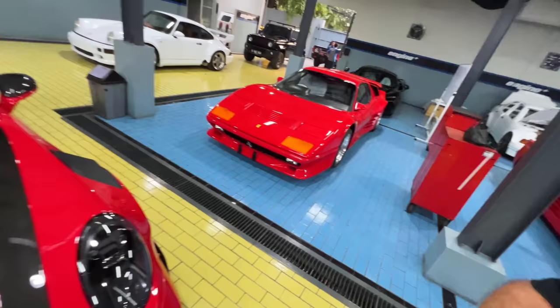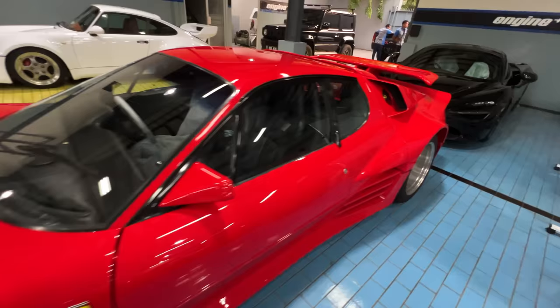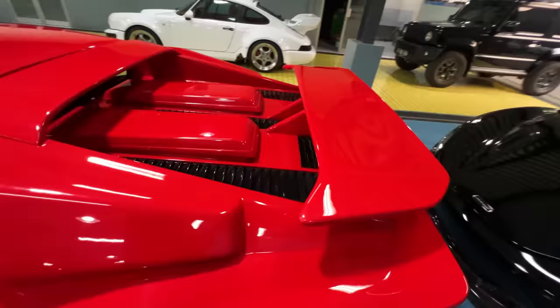Incredible. So, car is in for a full restore, just finished. Still sitting a bit high, obviously, for ease of moving it around. But look at this rear end. Look at the air intakes on the side. I guess maybe Lamborghini copied this off of Koenig. Massive wing, insanely wide rear end.